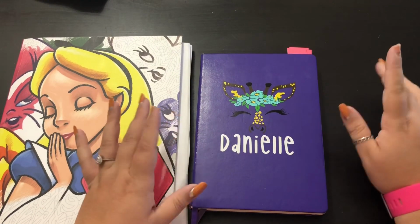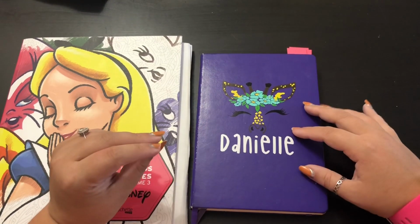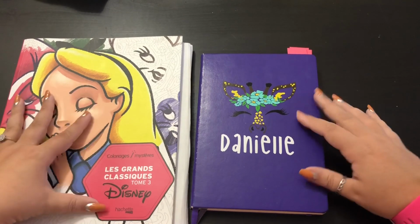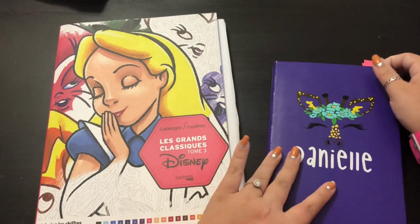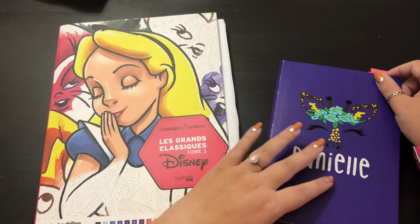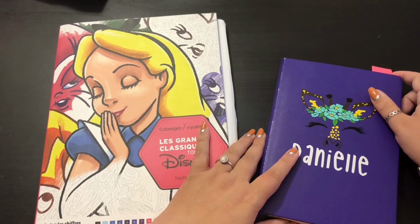So this is my bullet journal, second official year. There are 3 areas in this journal dedicated to coloring, and 2 of the 3 are specifically dedicated to these coloring books. So I'm going to show you what they are. If you're into bullet journaling and want to see more of my entire journal, let me know. I could probably get around to that, but I don't know which order.